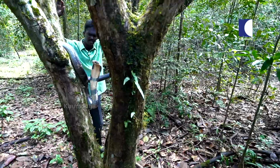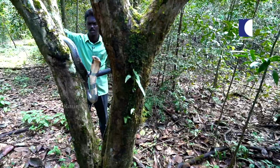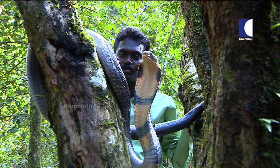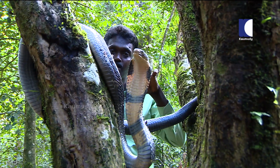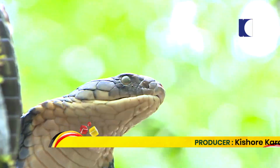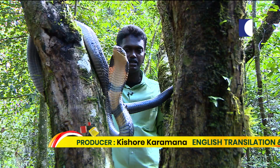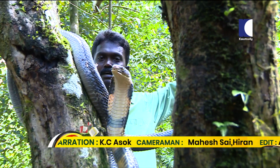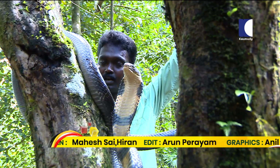When we go to catch a snake in a place, we learn many things about the location and the people there, and we also learn interesting things from the snake itself. For instance, when you go for a king cobra rescue 100 times, you will be exposed to at least 50 different behaviors of the king cobra. Now we shall release this king cobra and leave here for the next task.